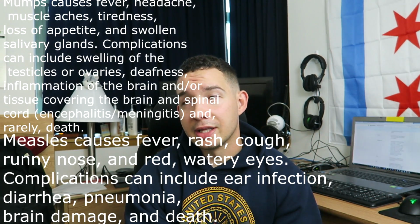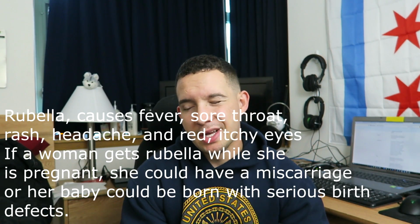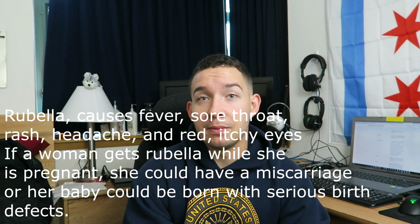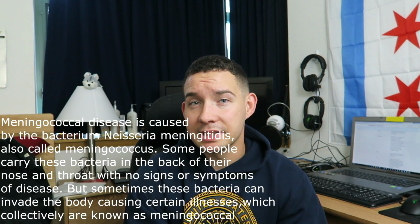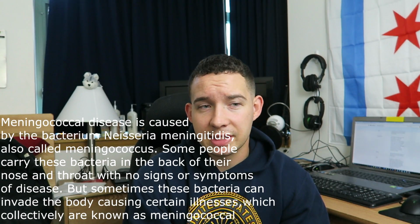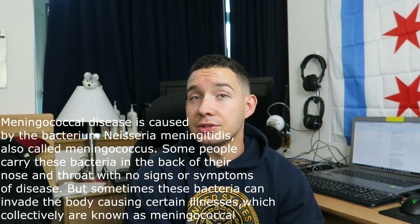Next is MMR, and the likelihood is you've probably already gotten this vaccine and you're going to be immune to it. So does this really apply to you? Not really, but it covers measles, mumps, rubella. Meningococcal vaccine protects against meningitis. Normally Marines are going to get this, and Navy and Army guys that go out places. Air Force might get it, I'm not too sure on that.